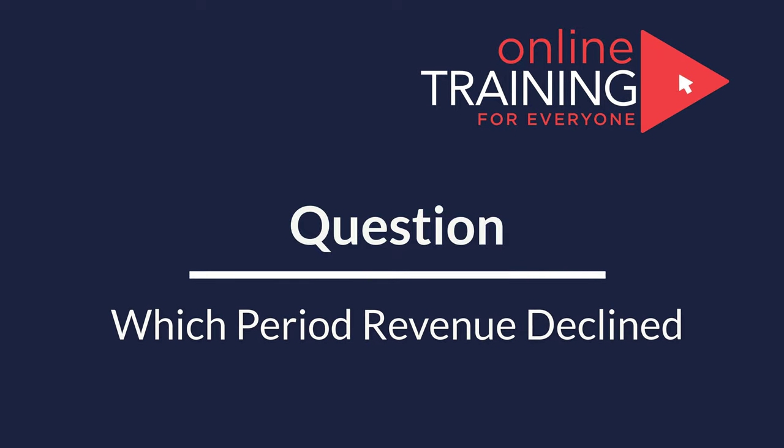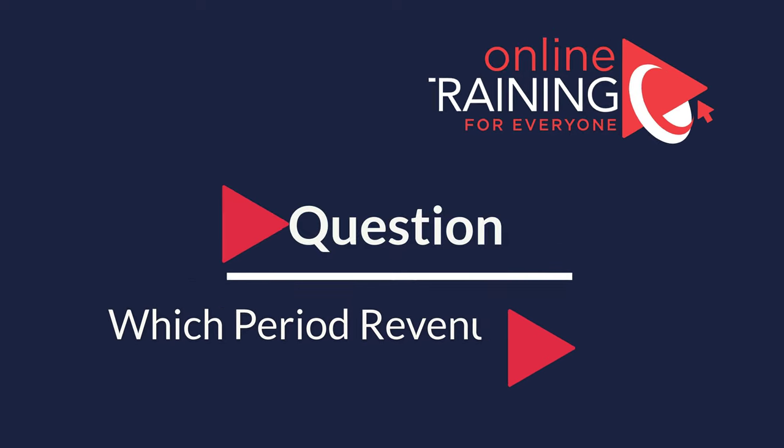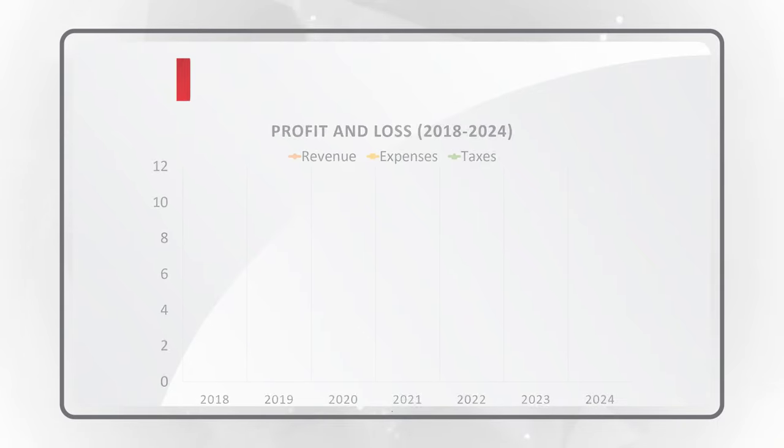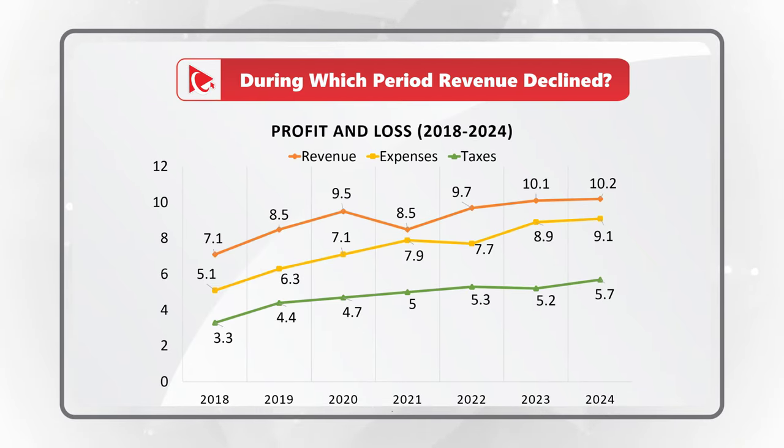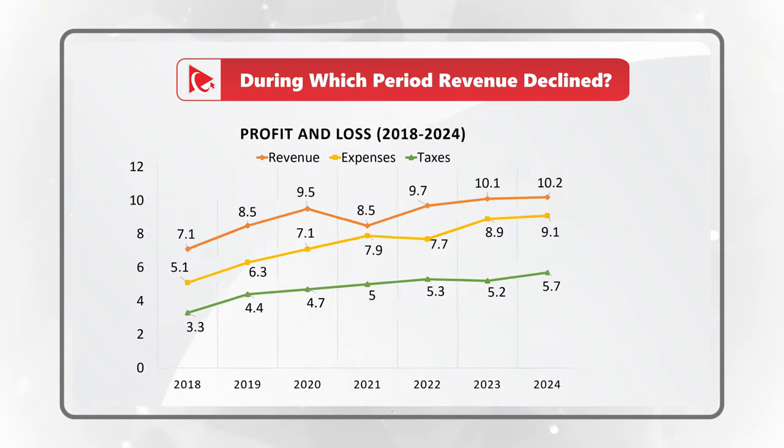Here is a rather unexpected question you might frequently see on the test. You need to determine during which period revenue declined, and you're presented with the profit and loss chart that covers periods from 2018 to 2024. On the chart, you see three lines representing revenue, expenses, and taxes. And you need to select the final answer out of four different choices.